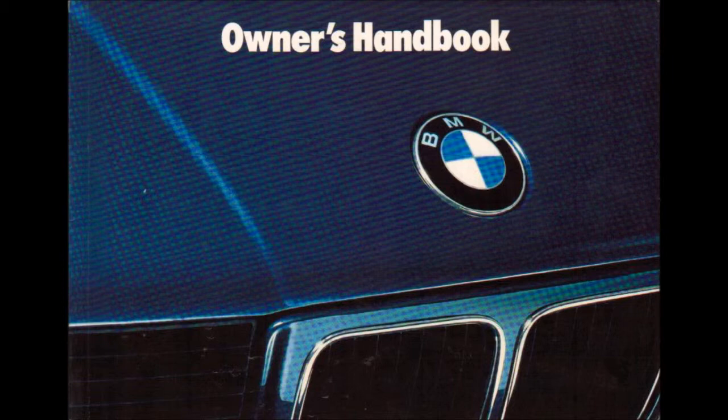Consumer warranty information. Your new BMW carries a new vehicle bumper-to-bumper limited warranty. It states that your BMW will be free of defects in material or workmanship for a 4-year or 50,000-mile period, whichever comes first. The warranty begins on the date of sale. There are certain limitations and exclusions with this warranty. Please check your warranty booklet for detailed information.